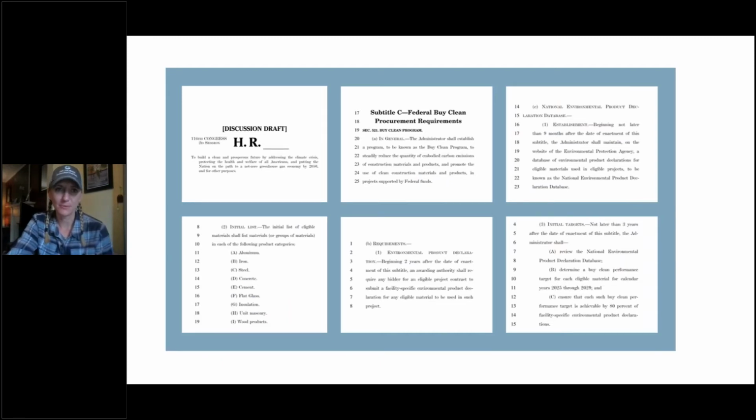It's already out and published on the House side. There's the House Clean Futures Act that has federal buy clean procurement requirements that engage environmental product declarations for various materials, and then would set thresholds and even a climate star label, similar to Energy Star, for the best performers and the lowest carbon thresholds for different materials. The Senate's also putting together a bill right now that would be complementary.